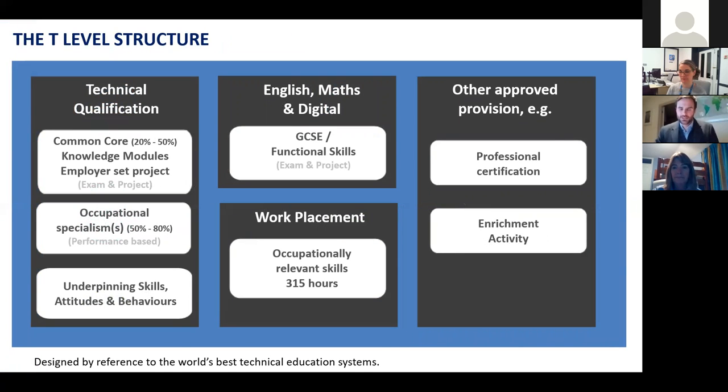So a little bit of detail, I don't want to spend too much time on this, but this is, from an educator perspective, the structure of a T-level. So you'll see that there are those common core and knowledge aspects of the qualification. Now that is consistent across all T-levels. There's the occupational specialism, obviously that's determined by the specific pathway that you're on. And again, just a real emphasis on those skills, attitudes and behaviours that are going to be fundamental to helping you secure employment and a progression pathway in that higher technical element as well.